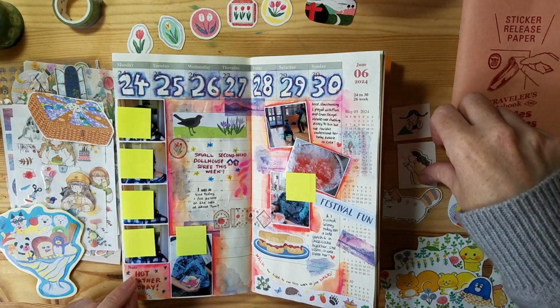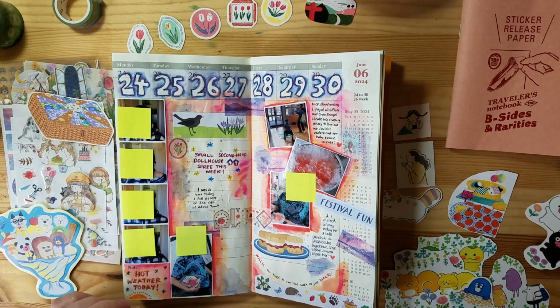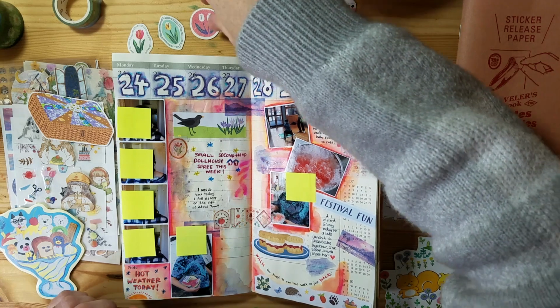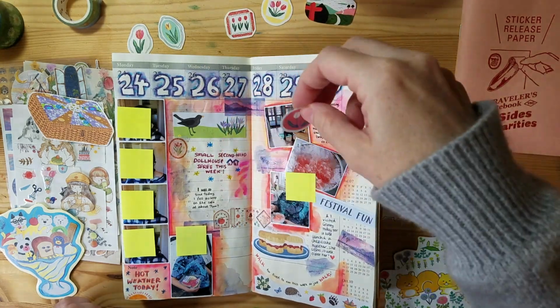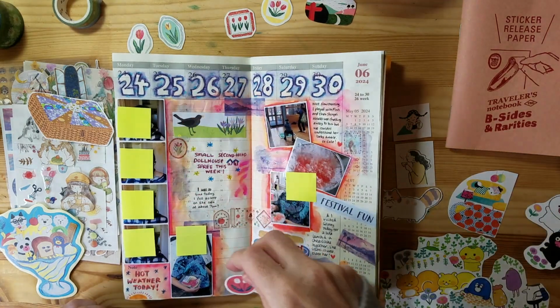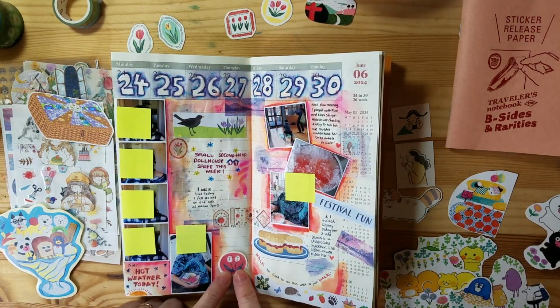And it really is just a case of picking things up one by one. Again, going by colours, going by colour balance, and also going by what space I actually have on the page, and just holding things up, and as soon as I get that little bit of, oh, that looks nice, I'm going to plonk it down.